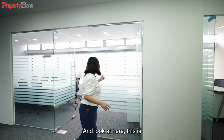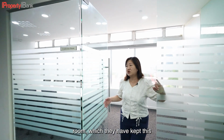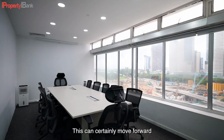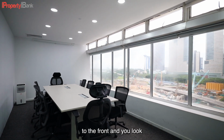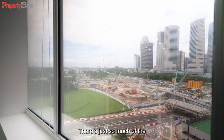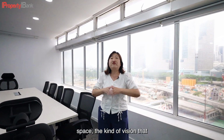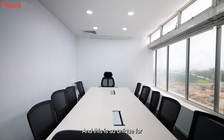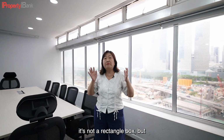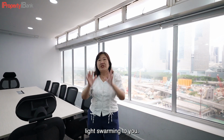And look at here, this is also one of the conference rooms, which they have kept about 3 rooms away. This can certainly move forward to the front. And you look at the flyer right behind me, there's just so much of the space, the kind of vision that you can have. And this is so unique for this space. Where you walk in, it's not a rectangle box, but rather you can see all the light swarming to you.